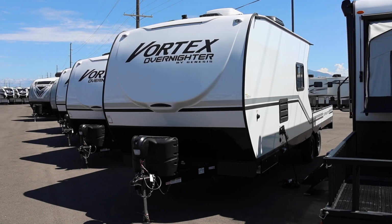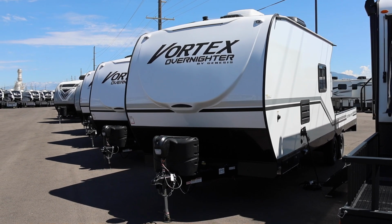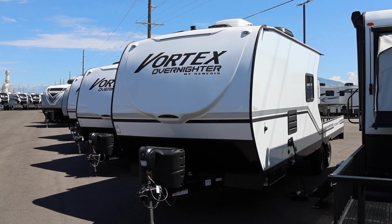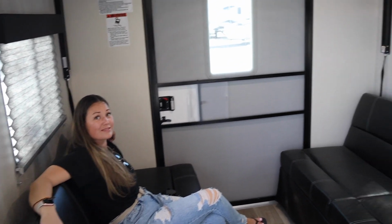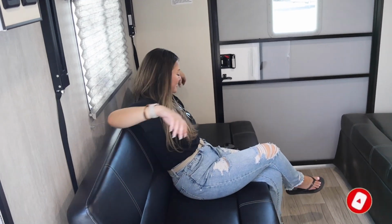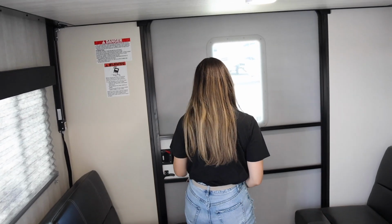Genesis has some really cool RVs. The Vortex Overnighter is a first for me. Never seen anything like this before in my life. Babe, is this the smallest RV we've ever tested? I think so, kind of, for the interior. But what's out back? Well, let's take a look behind this big old door.